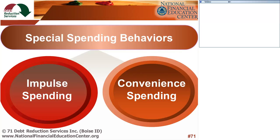All right, so now we have our special spending behaviors. How special? Very special. These are very specific to your color. The impulse spending, I'll be honest, confession time, that's probably my biggest tendency on spending. My thing that I battle with the most is my impulse spending. Yeah, I think we all struggle with impulse spending in different areas. Yeah, and then you always say yours is convenience, right? Yeah, and I think that's what you're kind of getting at.